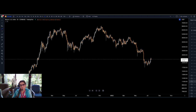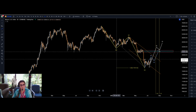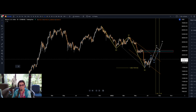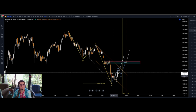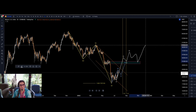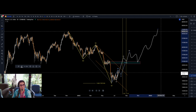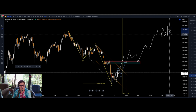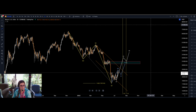All right, let's talk about the counts. WXY. WXY is assuming that we have put in the WXY, that all of these legs were zigzags. Now, we are either going to pivot to the upside in the white 5-wave move, okay, which will pull back and at least give us another 5 waves. What would this mean? It would mean if we made a zigzag here that we put in a big B or an X, which would still be very bullish for the market, okay? Or it would mean that we're on our way out of here for the big 5th wave, okay?